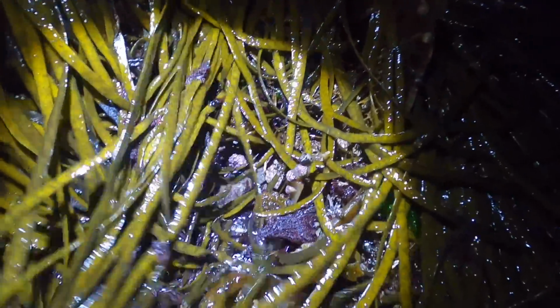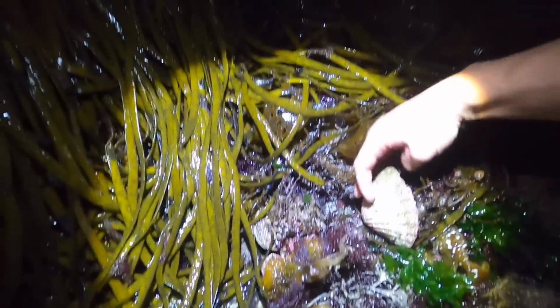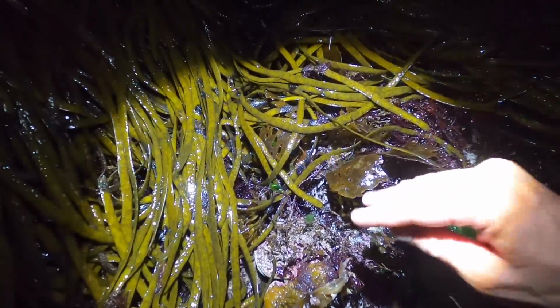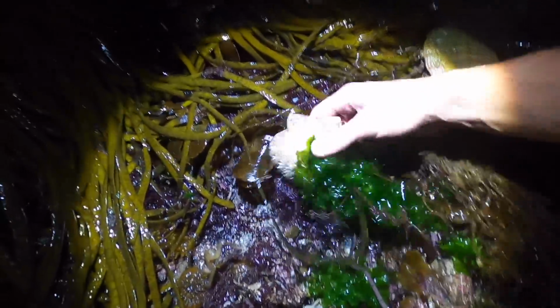Just in here, guys. I could hear this thing. Oh, there's two. Haha, legend. There's two. Is there any more? So look at this. I could hear this scallop flapping. Oh, look at that. They're both keepers as well. Lovely sized scallops, these ones. Look at that. We got 3 now.